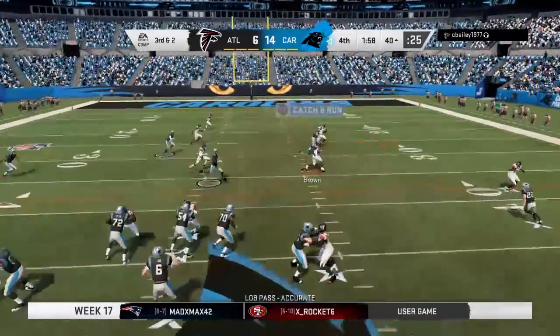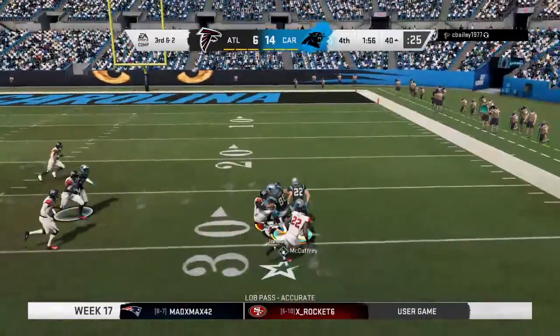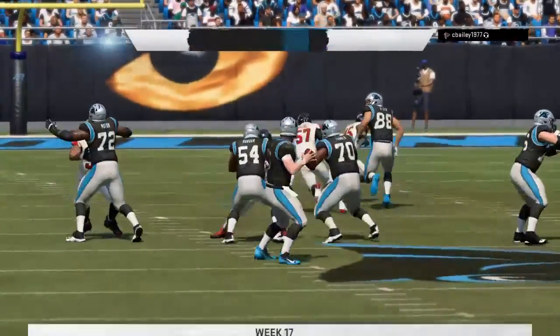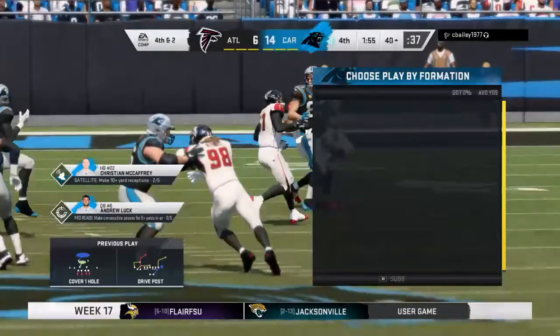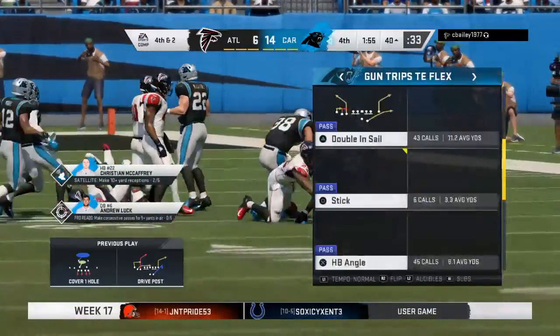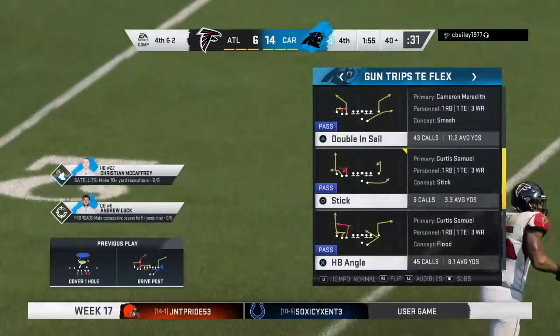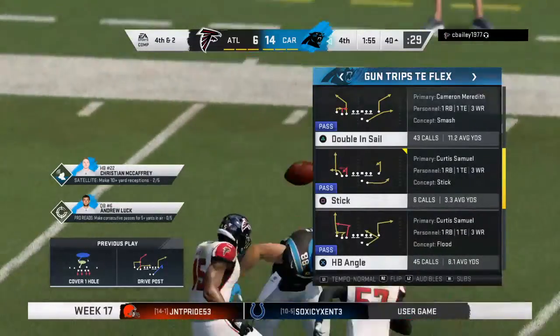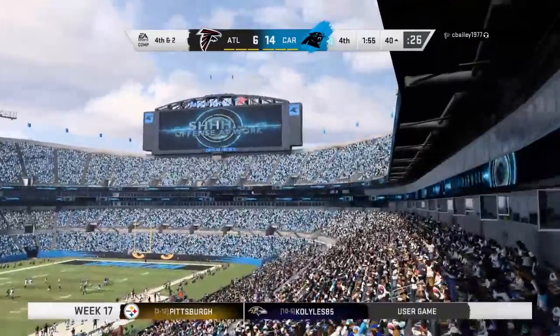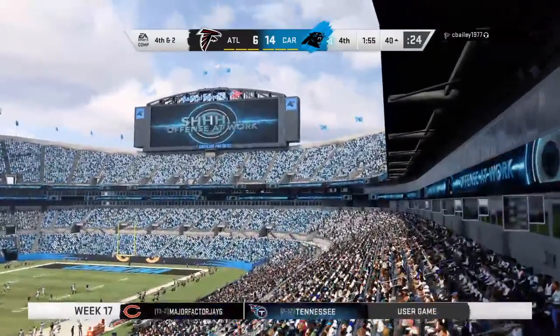3rd and 2, Luck. And this is going to be incomplete. Not only was the call spot on, how about the execution of that defense right there? The zone was absolutely locked up tight. He was trying to force it in there on 3rd down. But if there's a time to force it, he felt like he needed to make a play, right? Yeah, exactly right. 3rd down, you got to try and find something. There's nothing available there for him.